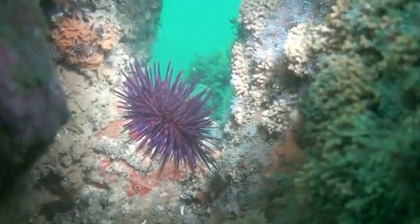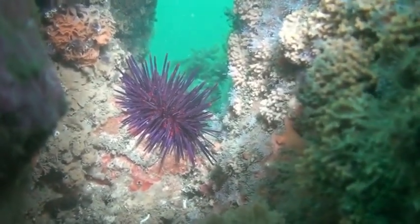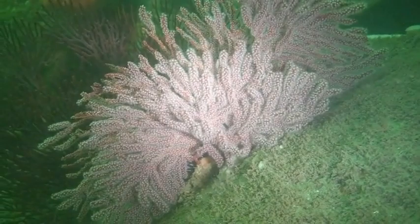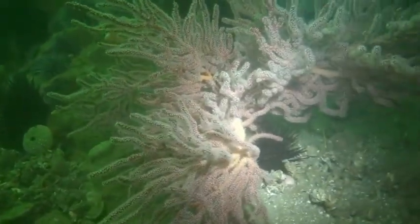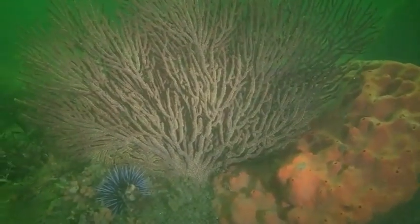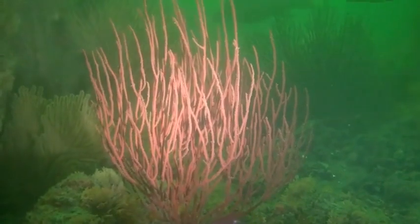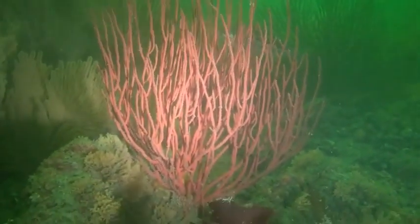But in the Central Coast here, we don't have many sea urchins because we have sea otters, and the sea otters eat the sea urchins. And the sea urchins will eat kelp. So therefore, with sea otters here, we have a very healthy kelp forest. It's very balanced. But down in Southern California, where you have all these beautiful gorgonians, you also have a lot of sea urchins, and the kelp forest in Southern California is dying away because of the lack of sea otters.